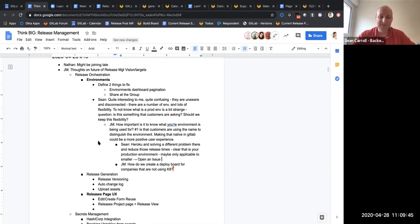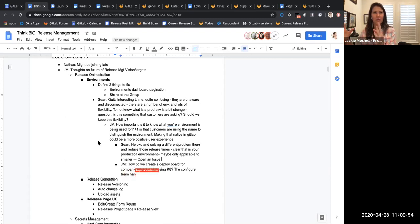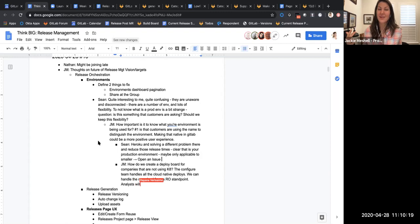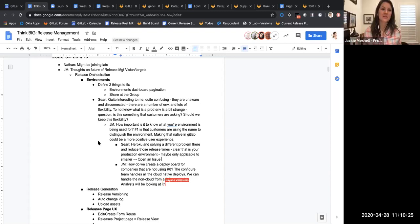I think what might be a good fork in the road is if the configure team handles all of this cloud native deployment with auto deploy, and we figure out the non-cloud native releases. That might be a good way to ensure that we're still K8s first, but then we have multi-cloud support from a release orchestration standpoint, because that's the biggest thing that analysts are going to be looking at: how do we stack up against tools like Electric Cloud, Jenkins and XebiaLabs, who really don't care what your target is. And how can we see those tasks regardless of what you're planning to deploy with? So that's a good point there.